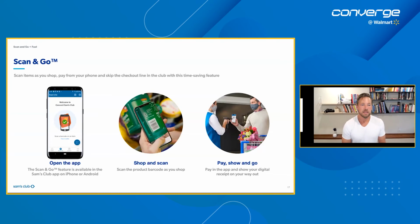So Scan and Go is an amazing experience where a small team started to think about one of the most common problems in retail, wait times. So the team thought about what kind of technologies we could use to simplify and enhance the experience for our members when shopping in our clubs. So what they did, they basically enabled our members to scan the items as they go through and put them in their cart going through the club, and then register all of those merchandise they put in their cart and then pay for it, so that they don't have to stand in line when they exit the club. They just have to show the digital receipt and they can go out of the club.